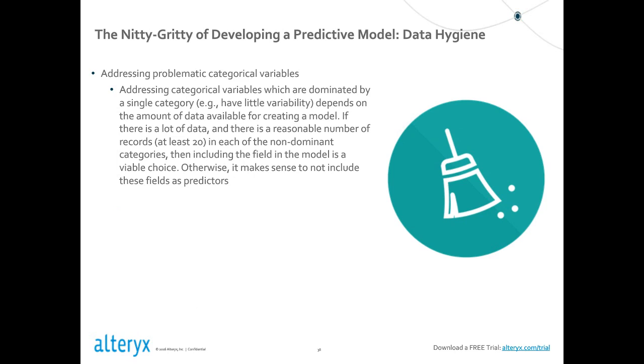The next issue that we want to talk about is data hygiene for addressing problematic categorical variables, in particular categorical variables which are dominated by a single category and therefore have little variability. This depends on the amount of data that's available to us for creating a model. If there's lots of data and a reasonable number of records, and as a rule of thumb I tend to use 20 in each of the non-dominant categories, then including a field in the model is a viable choice. Otherwise, it makes sense to not include these fields as predictors.